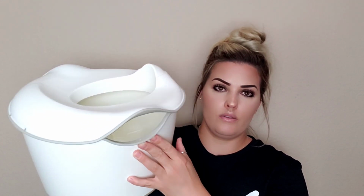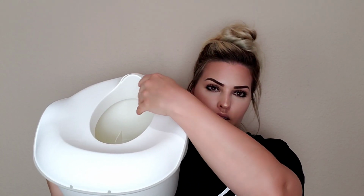And then it has the little insert. You don't just go inside here. It has this little bowl that fits right in here, and then you just take that part out and dump it.